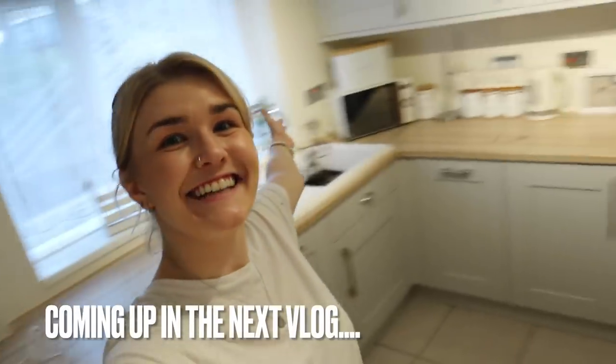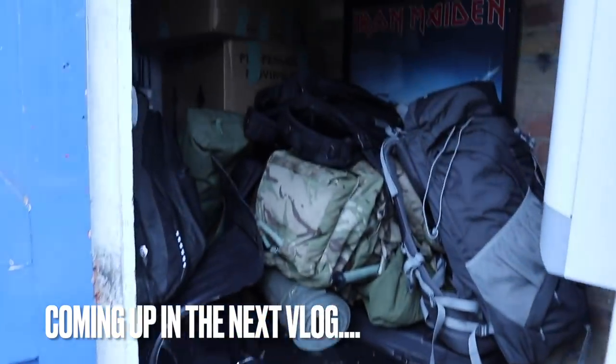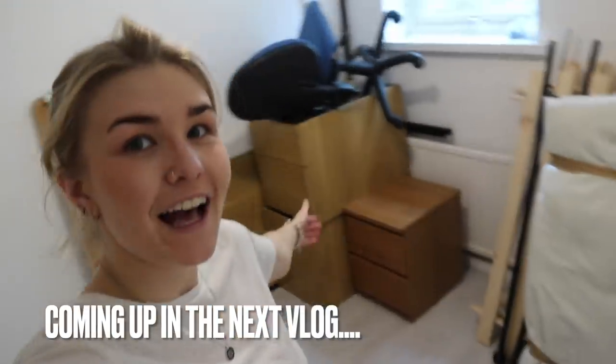Right, so the kitchen is officially unpacked. So this is my bedroom. I've popped all of Ash's stuff in here and I don't know if he's going to be angry with me about it. Okay, I've got this room as empty as I possibly can.